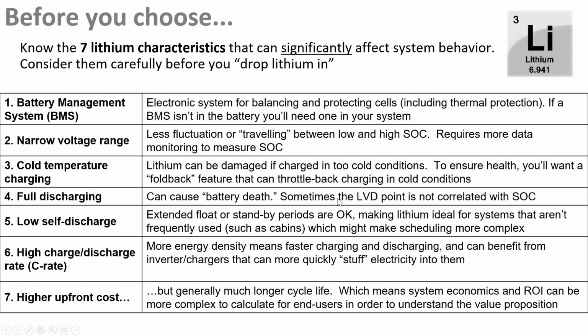And then lastly, as Albert explained, yes, you will see a higher upfront investment, but generally it is easily paid for with all the benefits of the cycle life and other long-term value that's gained from the lithium choice.